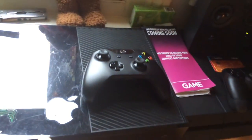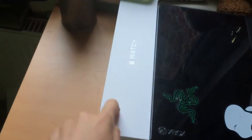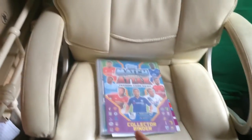So there's my PS4, here's my Xbox One controller. I've also got an Xbox One up there, Xbox One controller, and then that's just got stickers on. Bit scratched, actually, and then I've got Apple Watch box. A printer down there that's never used, and then my green screen's here, obviously. You guys probably make fun of me for collecting them because you know it's like a kid's thing.